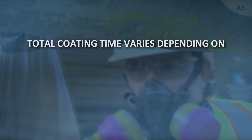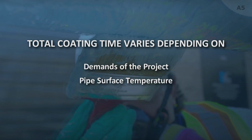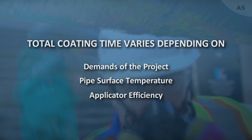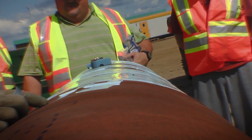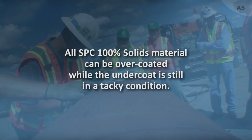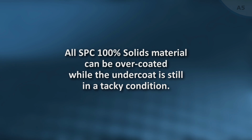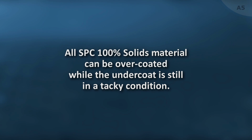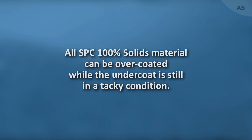Total coating time varies depending on demands of the project, the pipe's surface temperature, and applicator efficiency. If any damage occurs to the freshly coated weld, additional product can be applied to the compromised area. All SPC 100% solids coating can be overcoated while the coating is still tacky. Be sure to follow all SPC guidelines when applying a top coat to a tacky undercoat.